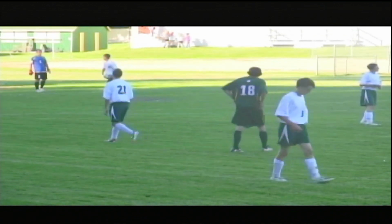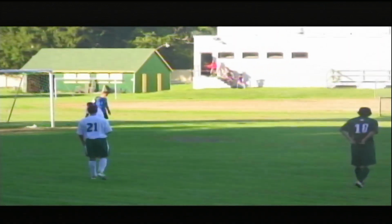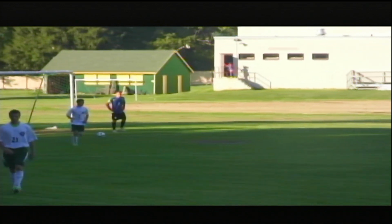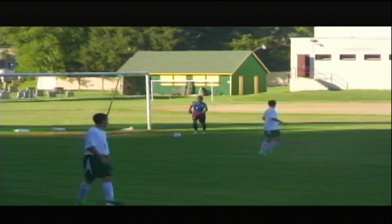So once again, we're having problems with the ball boy not actually running. They all want the money, they all don't want to do the work.